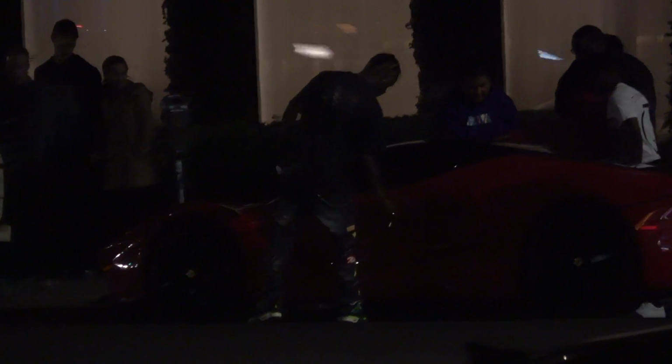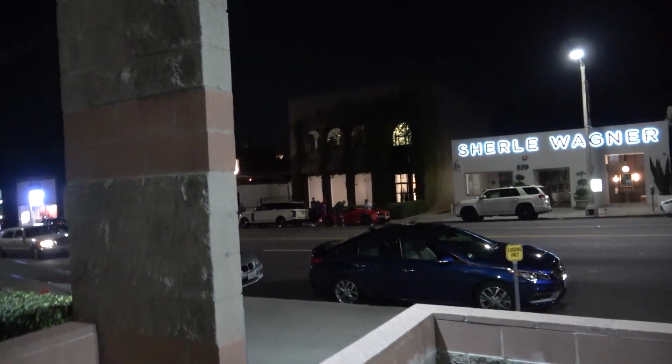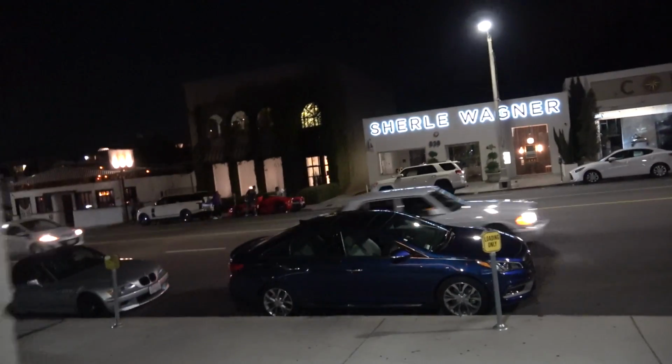Oh shit, there he is, yeah. Where? Let's go check it out. Dude, the whole entourage is out. Check that out. Got Travis Scott rolling in the LaFerrari right over there. It's a little dark. I think I filmed a LaFerrari a couple years ago with Justin Bieber and Lewis Hamilton. Dude, there it is. No way.